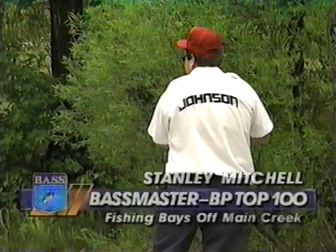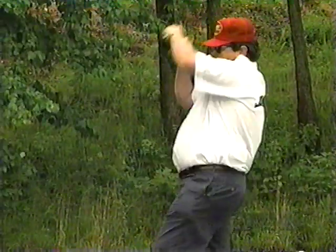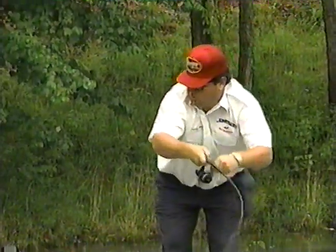Stanley Mitchell is following suit, also with a floating worm. But he opts for a bright pink, a bubblegum-colored plastic wiggler. And this morning, the bass are chewing it up.